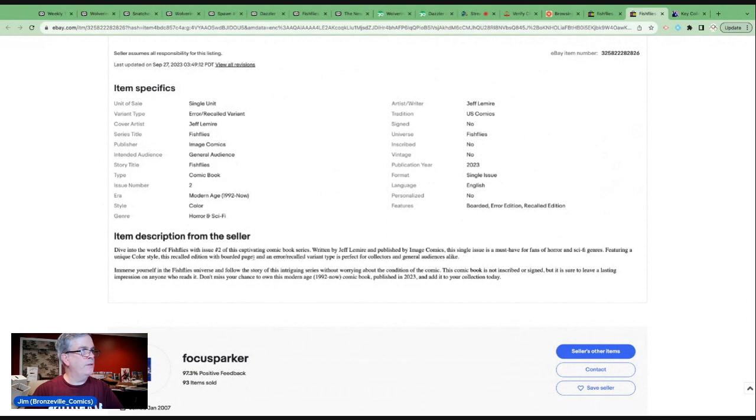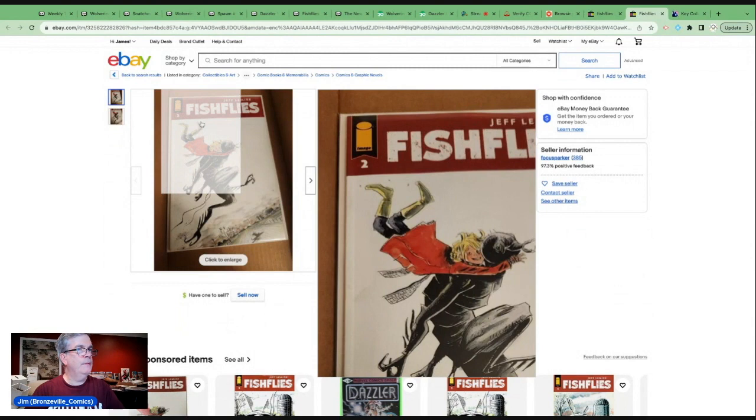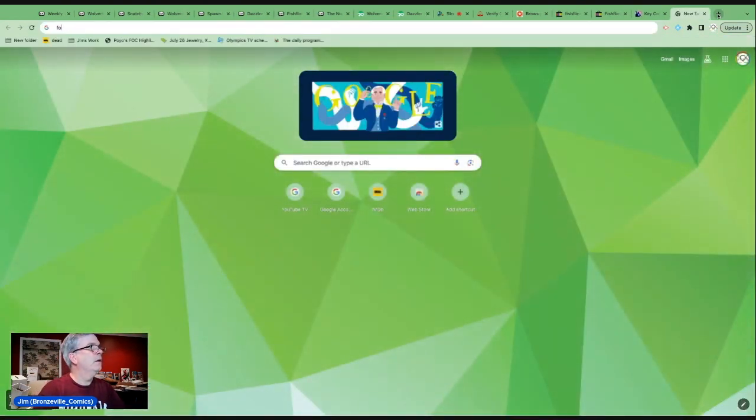Recalled edition with boarded pages and an error recalled variant type. I'm not sure. But, you know, do we have any Fish Flies 2 error? Let's see. I'm looking at this in real time.